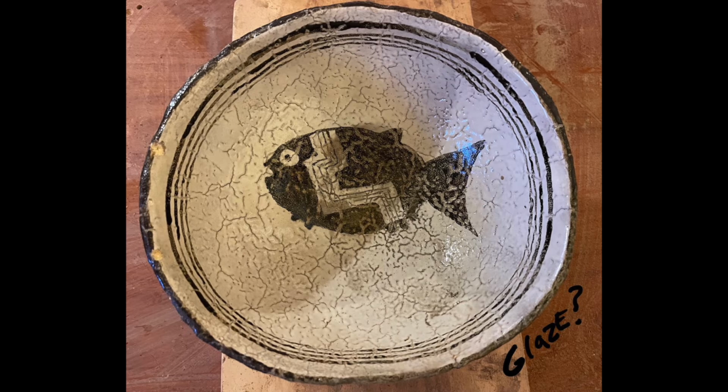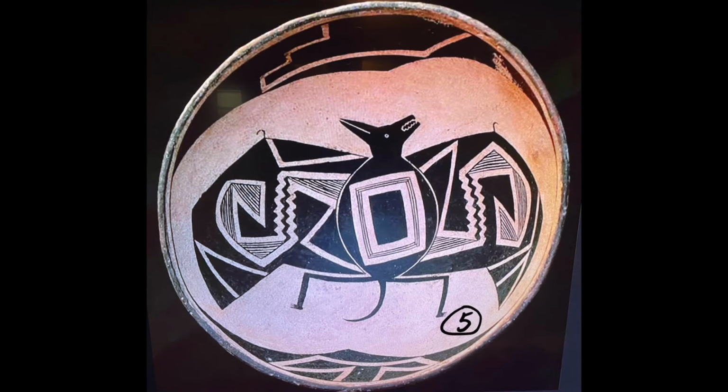My iron was trapped inside of the glaze when it was at the heated stage of about 11 or 1200. Iron oxide starts to turn black, and the glasses from the glaze encapsulated it, and as it cooled down, it stayed black. So, okay, if you want to go on.